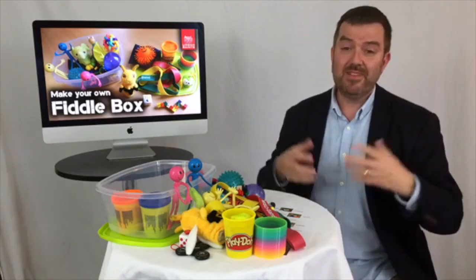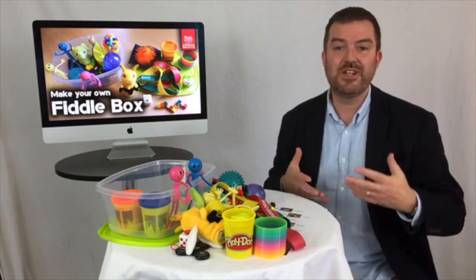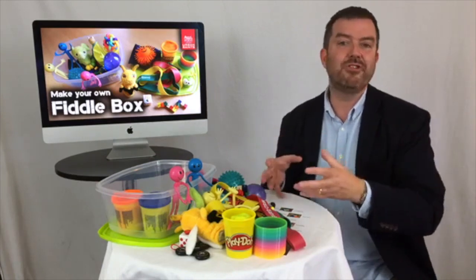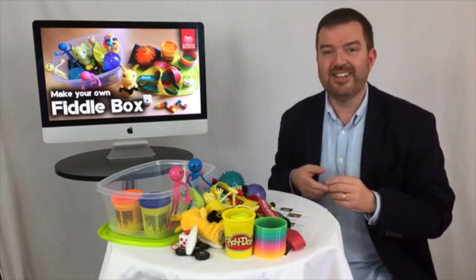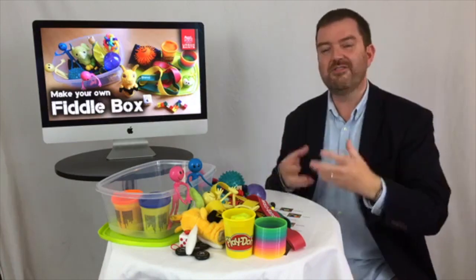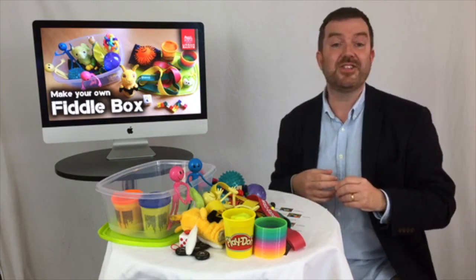Because let's face it, for a lot of the children and young people that we work with in our children's groups and in our youth groups, if we don't give them something that's safe and appropriate and helpful for them to fiddle with, they'll find something to fiddle with, or somebody to fiddle with. And so having a Fiddles box full of things that are safe and useful and helpful for them is going to make a real difference to the way in which that session works.